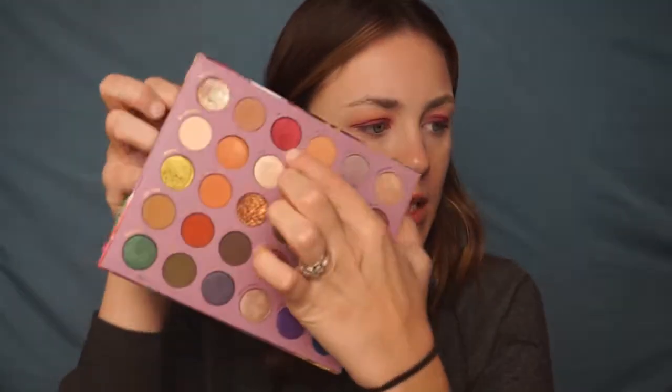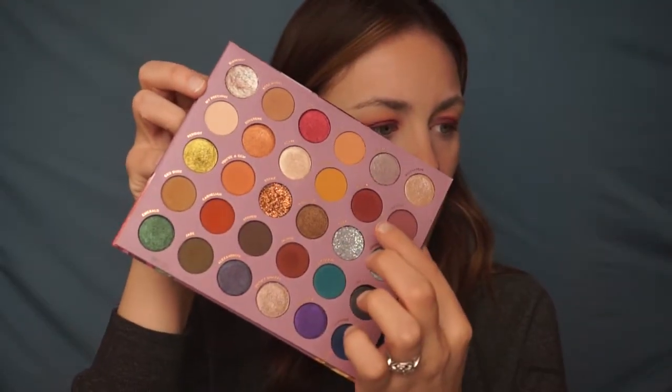The other thing I think I'm gonna do just for fun is add Ruby on top. Garnet's darker and more maroon, but this is honestly just a ruby red shimmer metallic-y color, so I'm gonna pop this on top. This is so pretty, and I'm just gonna put this all over the lid as well.